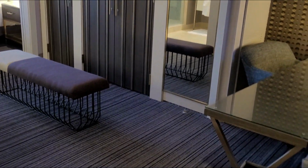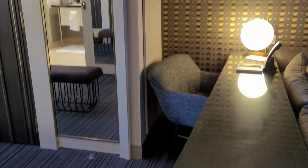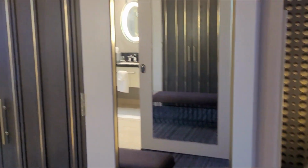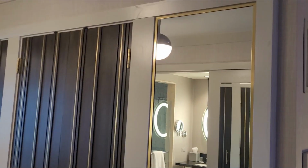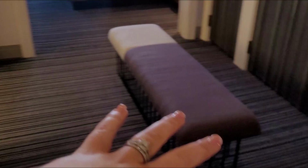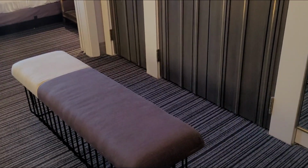So now moving on to the dressing area part of the room, you have a desk here with a comfortable chair, which is great for work. There's loads of room there, and that also faces the TV, which is quite nice. Then you have the wardrobe area. So you've got a full length mirror here, and there's also one on this side as well, so plenty of mirrors. And you've got this bench in the middle, which is great for sitting down if you're getting ready, putting your shoes on. And then you have the closet here.